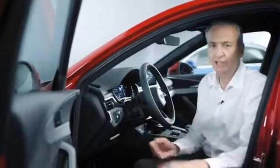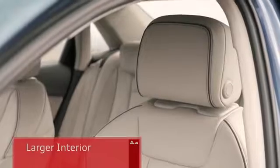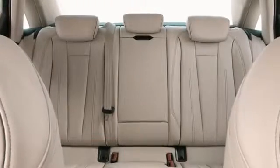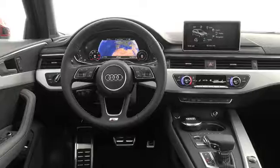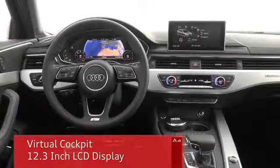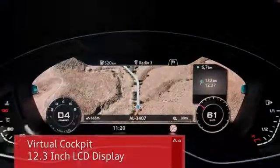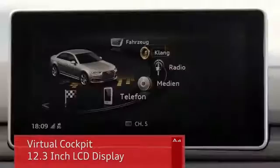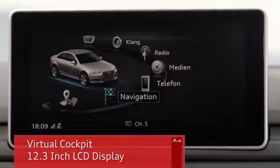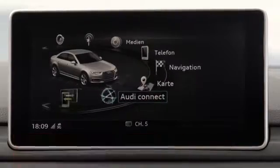Inside, you immediately feel how much the A4 car line has grown. There's clearly more headroom and shoulder room. And there's now more space for your legs when you're sitting in the rear, too. Like the TT and Q7 before it, the A4 is now equipped with a virtual cockpit, Audi's fully digital instrument cluster. The high-resolution 12.3-inch LCD screen presents information and graphics in brilliant resolution.